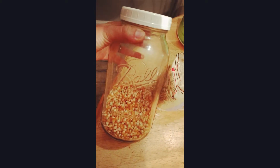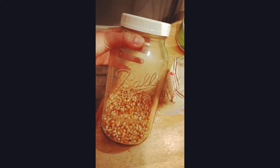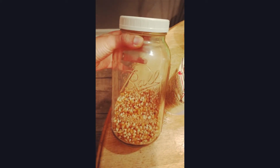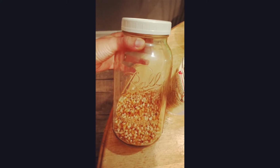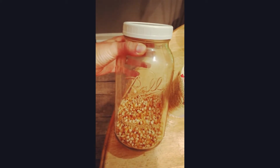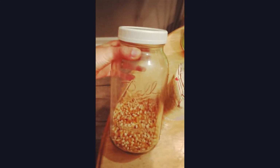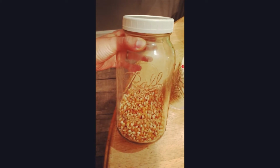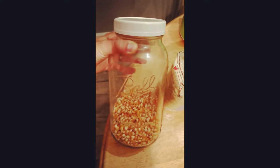The next thing that I have is my organic popcorn seeds, which I buy in bulk 50-pound bags. If you guys have never popped popcorn on the stove before, it is so easy. You should really give it a try. You can pop these seeds in grass-fed butter or in virgin coconut oil, and it's really not much harder than throwing a bag in the microwave, and it's much healthier and tastier.